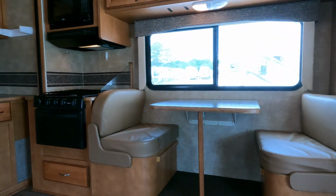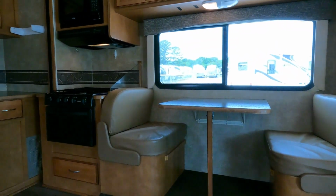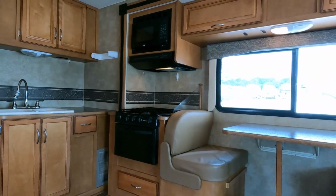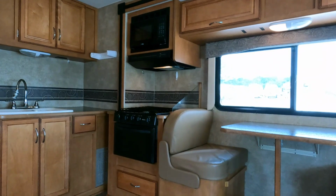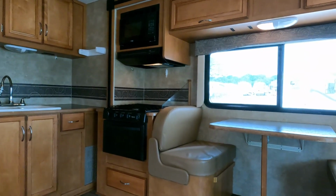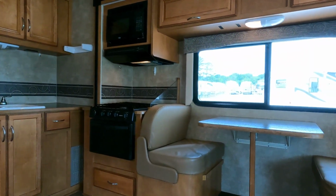And I can see how it would save a lot of space when that slide out is in, when you have to walk by and stuff like that. I noticed that they've added some extra grab handles by the door. So more than likely they had somebody that was either very large or had some mobility issues, something like that.